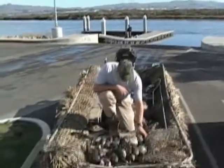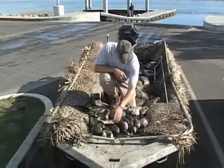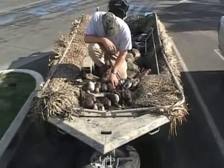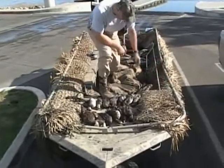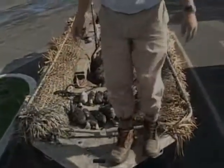Cool. Here, hold this for a second. One, 2, 3, 4, 5, 6, 7, 8 teal, 3 bluebills, what appears to be a hen goldeneye and a hen gadwall. So it was a good day. Excellent hunt with Colin Brown. I completely forgot about that. Goldeneye. Yeah, I think that's what that is. We'll figure it out later once I get home.